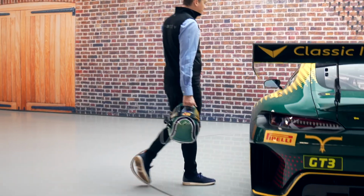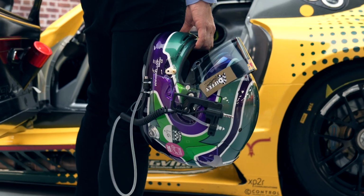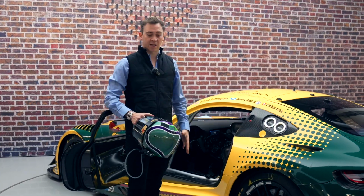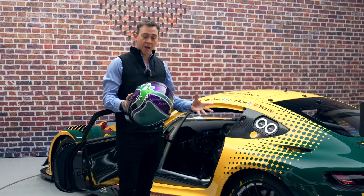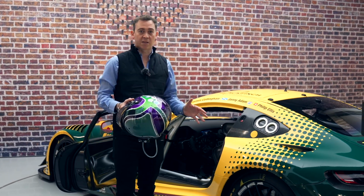So now it's time to focus on the driver's side, which of course, as I said, is left-hand drive on this car. Naturally, if I was about to get into the car, I would have all of my race kit on, including my helmet. Now I've got my helmet because I want to show you something on that in a second, but first of all, let's talk about pit stops and driver change.